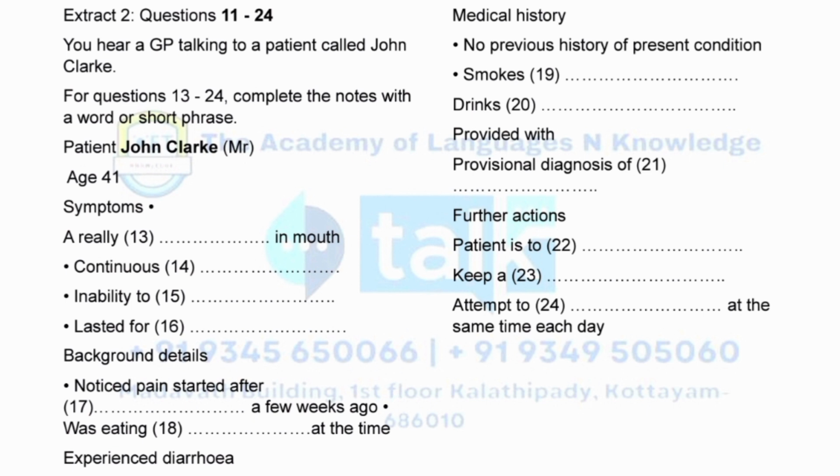That is the end of Part A. You now have 2 minutes to check your work.